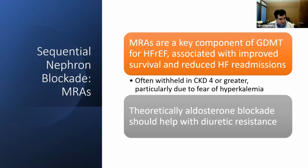So first, I'm going to talk a little bit about mineralocorticoid receptor antagonists. We know they're a key component of guideline-directed medical therapy in HFrEF. They're associated with improved survival and reduced heart failure admissions. They often are withheld by cardiologists in patients with CKD 4 or greater due to concern for hyperkalemia. But what I think is interesting is that, theoretically, blocking aldosterone should help with diuretic resistance.